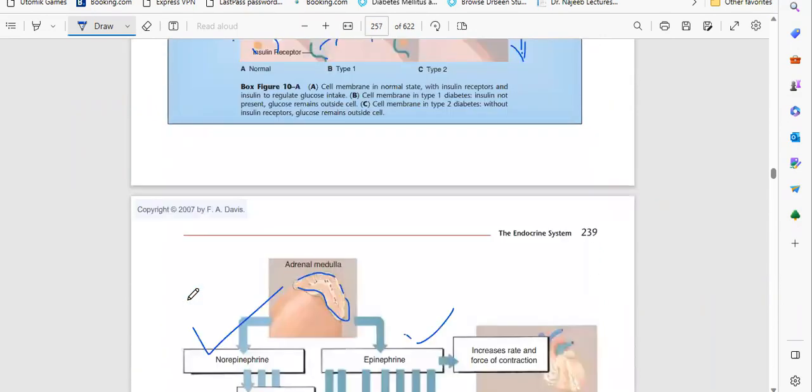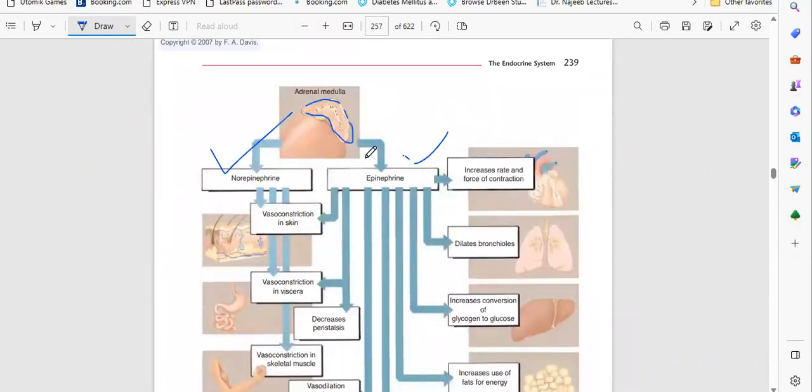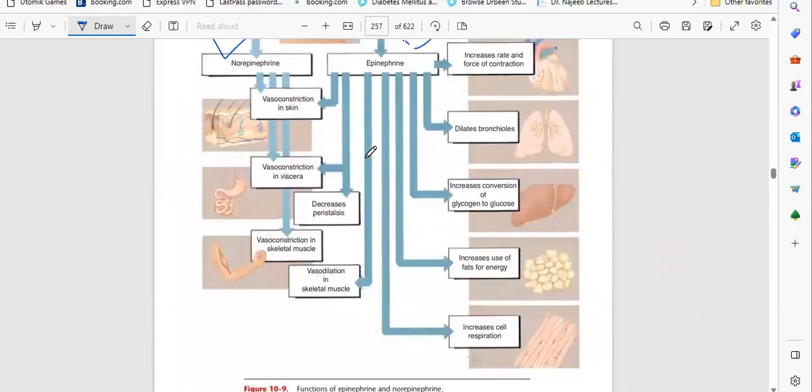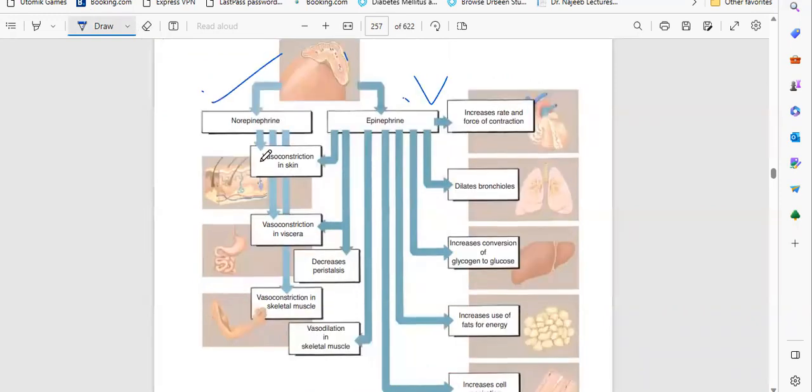So here we will see the diagram. With this diagram, you can understand easily. So here the adrenal medulla is there. Okay, it will release two hormones, norepinephrine and epinephrine. So after releasing, what will happen? It will constrict the skin and constrict the other internal organs. Vasoconstriction in skeletal muscle. Okay.